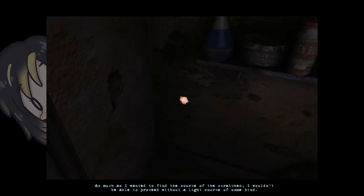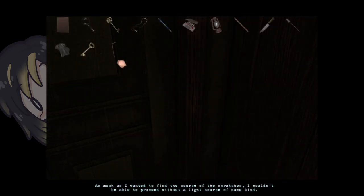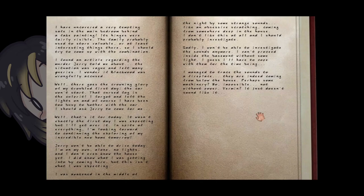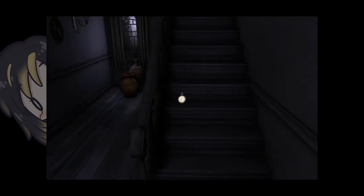As much as I wanted to find the source of the scratch, I wouldn't be able to without another light source of some kind. I managed to trace the sounds to a fireplace. They are indeed coming from below the house, perhaps some machinery. Possibly power? Just doesn't sound like it. Now sleep.